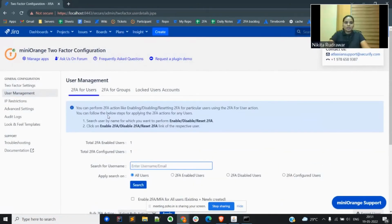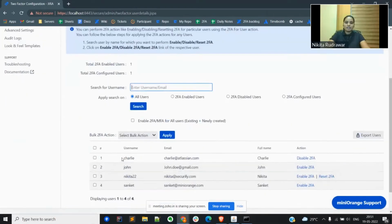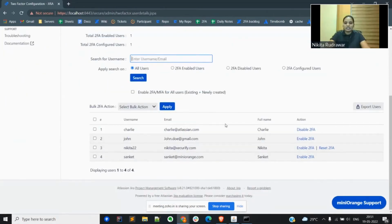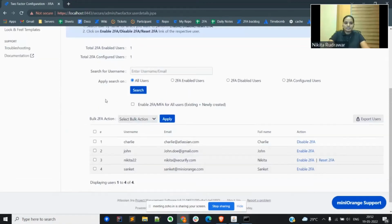Moving forward to the user management part, as I mentioned in the presentation, we give full control to the admins. On this page, admin can see all the users that are present in Jira right now. And here they can perform actions like enable 2FA, disable 2FA, or reset 2FA for some users. Admins can enable, disable, or reset 2FA individually for those users, or they can use these filters to enable 2FA for multiple users and for all users. Similarly, for disabling and reset.